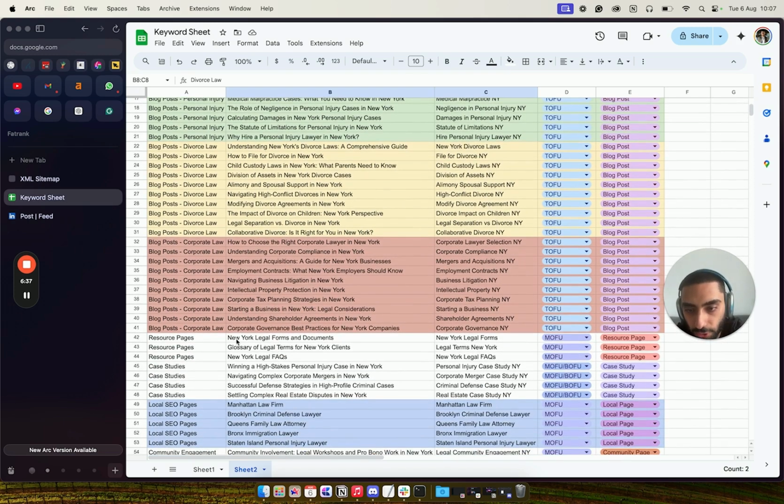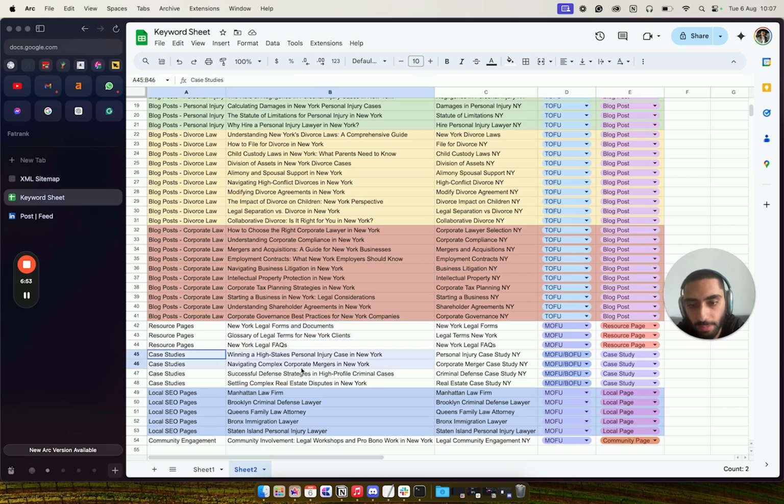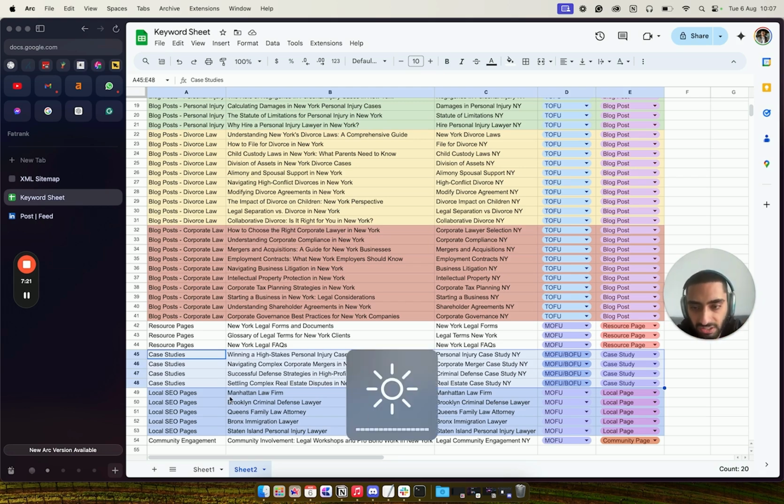Then we have resource pages as well, like New York legal forms, so you can have a load of different legal forms on there. When somebody searches for a certain legal form, you have the chance of showing up for that keyword. You also want to be covering case studies, as this helps a lot with conversion rate. If somebody is trying to pick your law firm as opposed to another, and they see that your competitor has loads of case studies and you don't, that could be the deciding factor of that client picking your competitor or yourself. So make certain that you have some case studies live on your website.